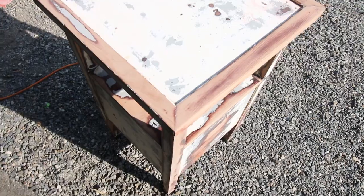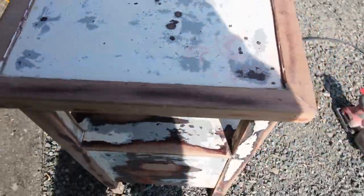I've been sanding this piece of furniture for about 4 days and getting ready to finally paint it. We'll see how long that takes me. It shouldn't take a while. I'm doing a beach island blue or something, some kind of pink color that reminds me of the Caribbean.